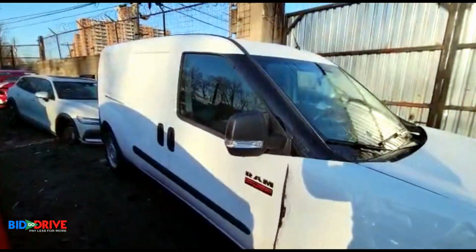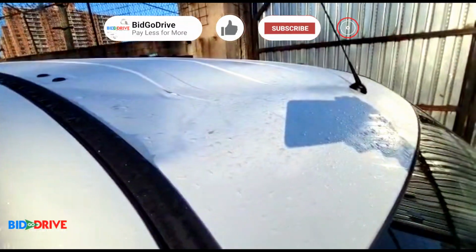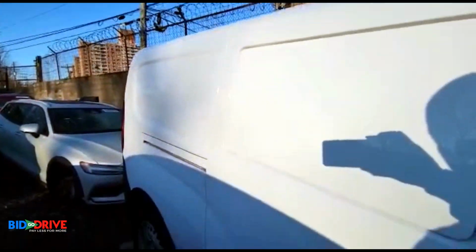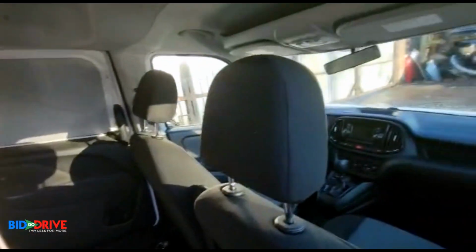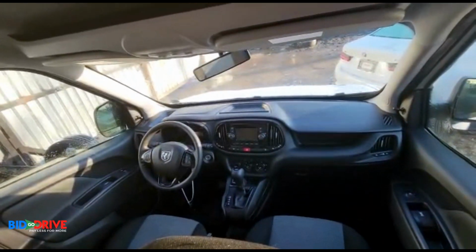Right front door looks good. Have a little damage up here. That could be repaired. Doors open. Nice cargo area. Good forward bags. It starts, it drives.